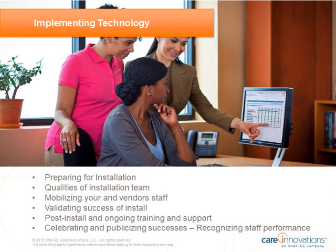Well done, the launch can help facilitate adoption. If problematic, it can erect barriers to future acceptance. So it is important to review and reinforce plans for the scheduled installation with residents and staff. Stress to the installation team the importance of being respectful of our residents, of their privacy, and their property.